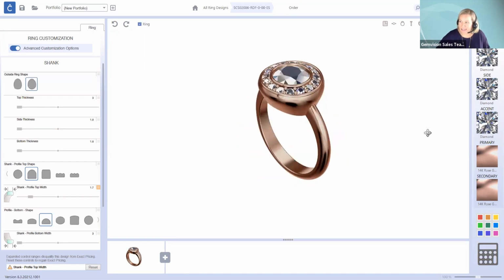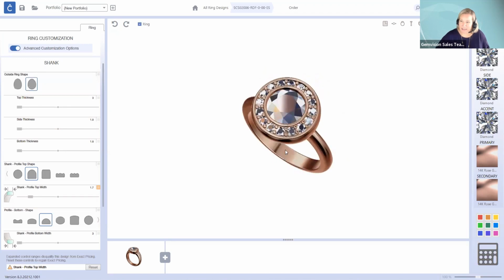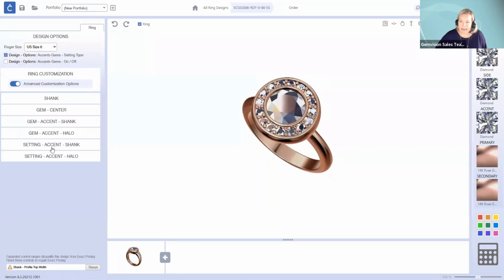So now we have our design pulled together. At this point, we want to continue that conversation with our customer. Is there anything else that they'd like to change about the style? If there is, we just find the right category and start making those adjustments.